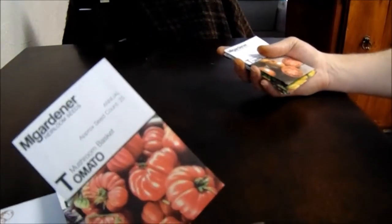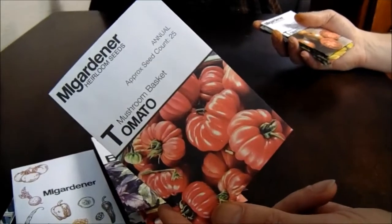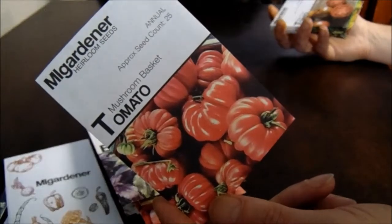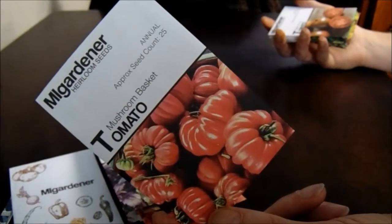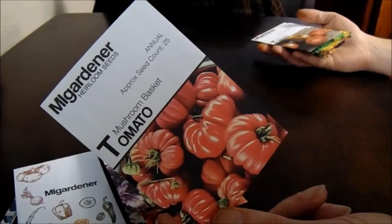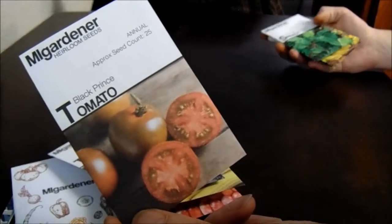The mushroom basket tomato. Really cool little tomato. It reminds me of one called the Togo market tomato, I believe it is. These ones are almost hollow, almost like a stuffing tomato. The Black Prince tomato.